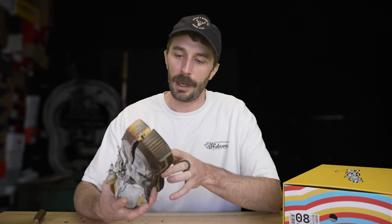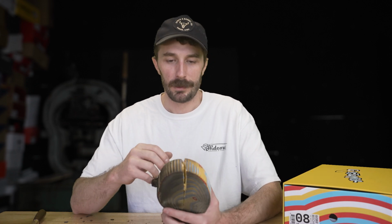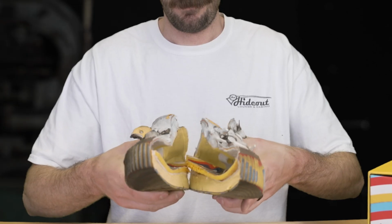All right, we got it cut in half and we gave it the full knife treatment, because I thought it'd be kind of fun to cut this with the knife rather than the bandsaw. And it turns out the insole was the hardest thing to cut, strangely, but let's see what's inside.